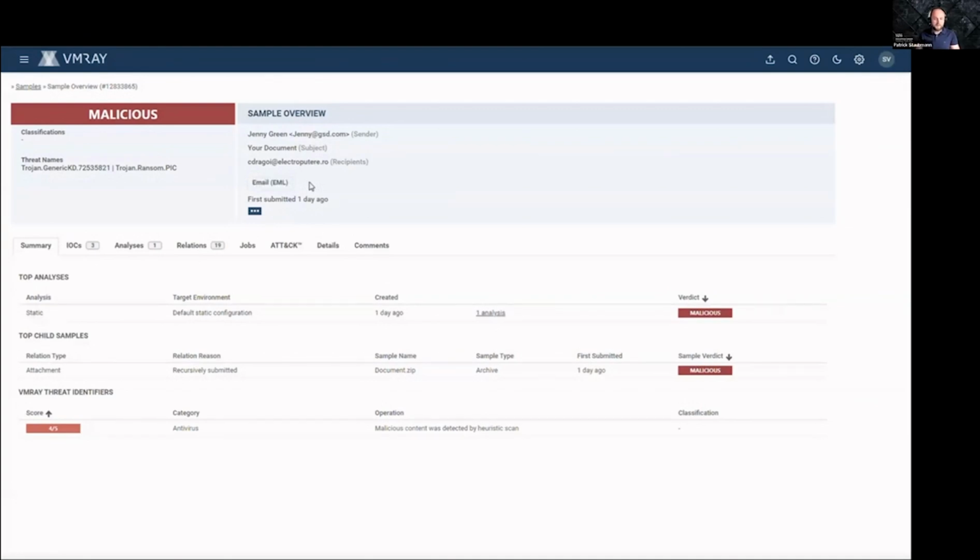So when we look into this email, this is an overview of a VMRay platform report here. We see this malicious verdict. And we provide this user-reported phishing integration. So there is an Outlook plugin where a user, which is the first point of contact for these emails, just receives this in their inbox.